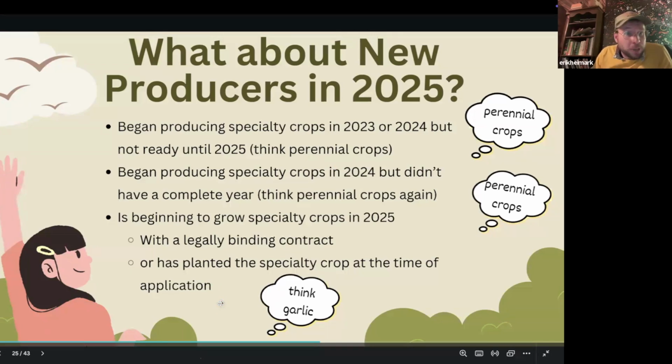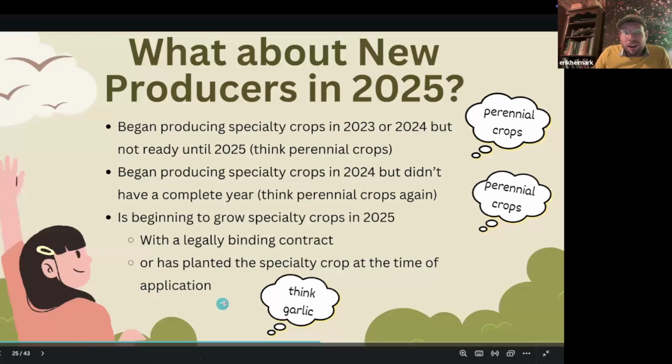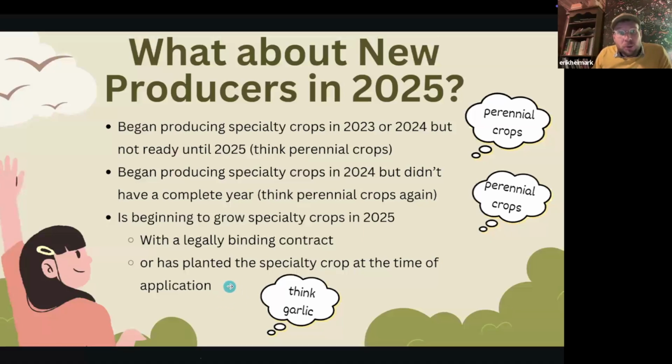Now, I'm from Minnesota, so the only crop that I can think of that would qualify for this would be garlic, where you don't have to have that legally binding contract. It's just already in the ground. But I see they've got a lot of people here from Yuma Valley and Texas and whatnot. So I know you guys start planting your onions maybe around this time, or maybe your broccoli or something like that. If you've got a field that's already planted and you don't have a legally binding contract, you're still eligible to apply. So please feel free to apply, and you can use those 2025 projected yield numbers.